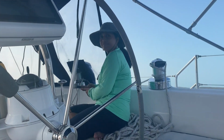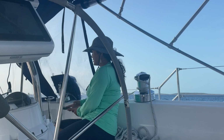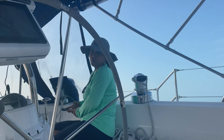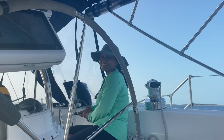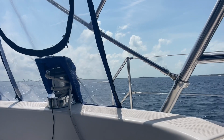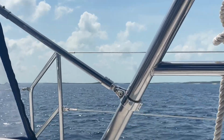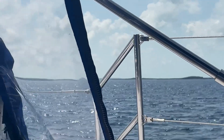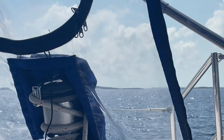What do you think, honey? Today is a nice sailing. Even though we are not going so fast, it's also relaxing. Yeah. So that's much better. That's good. That's Great Exuma Cay over there. You can see the water crashing on the shore. There's a series of islands ahead of Great Exuma Cay, but we're doing good.